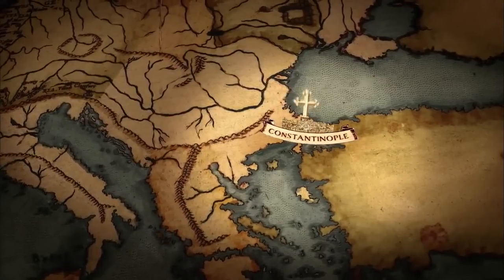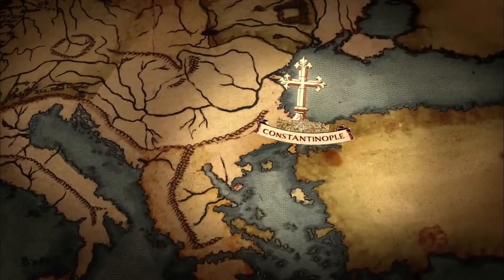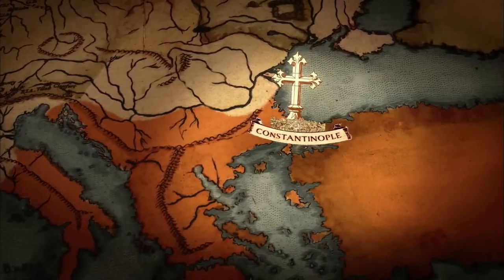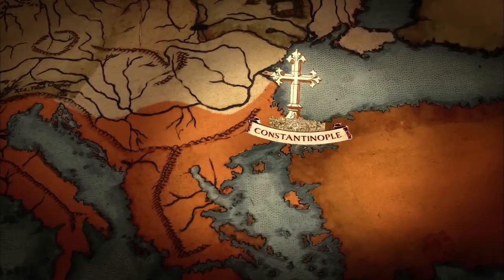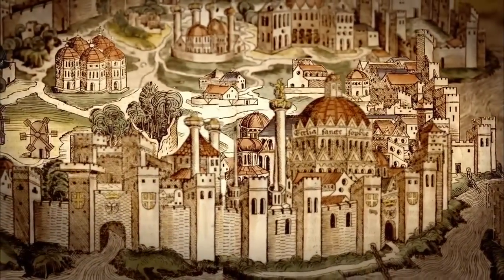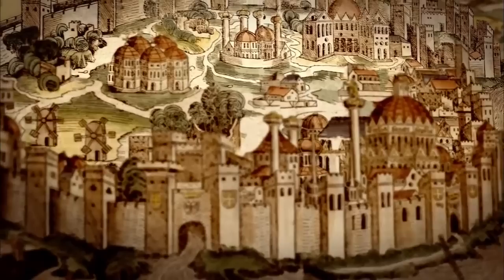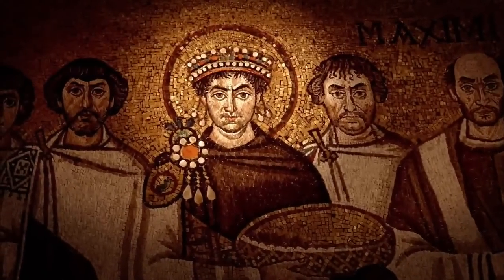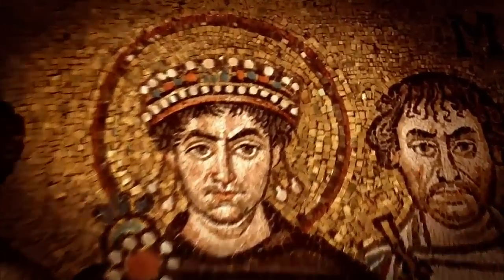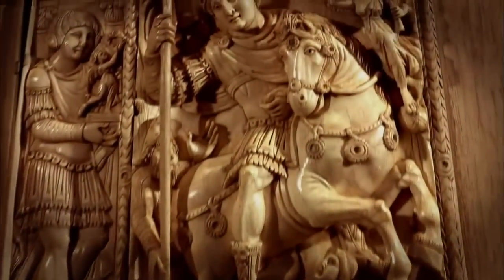He embraces a new religion, Christianity. And Constantinople becomes the center of the Byzantine Empire as Rome fades in importance. The empire thrives, but in the early 6th century, a power struggle erupts after a new emperor ascends the throne, Justinian. Riots break out, challenging his authority.